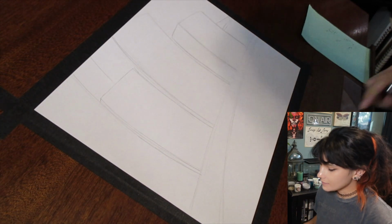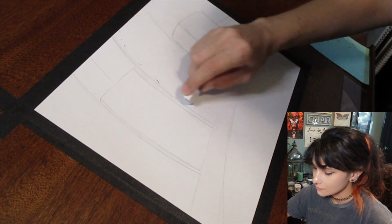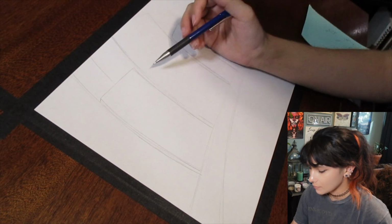I think that's fun. I think it's kind of like a fun whimsical effect. You can definitely tell the buildings are going to be curving at an angle. I don't know yet if it's going to give off fisheye, but that's kind of what I'm aiming for.